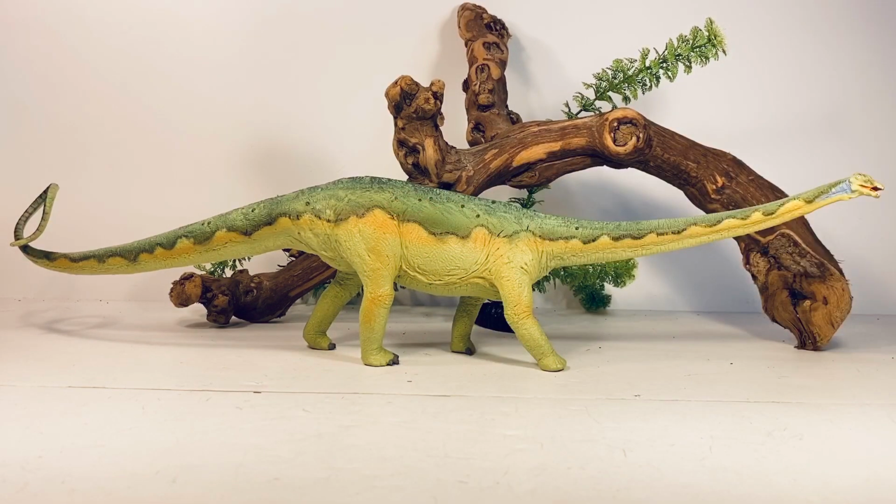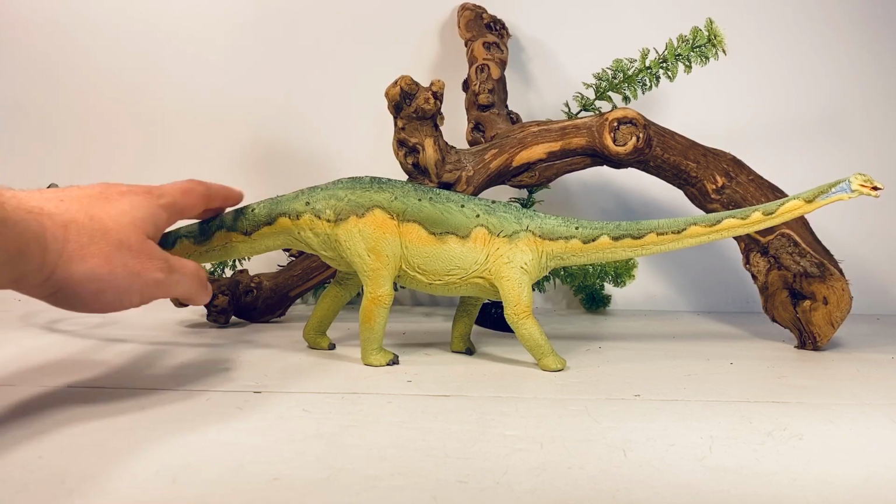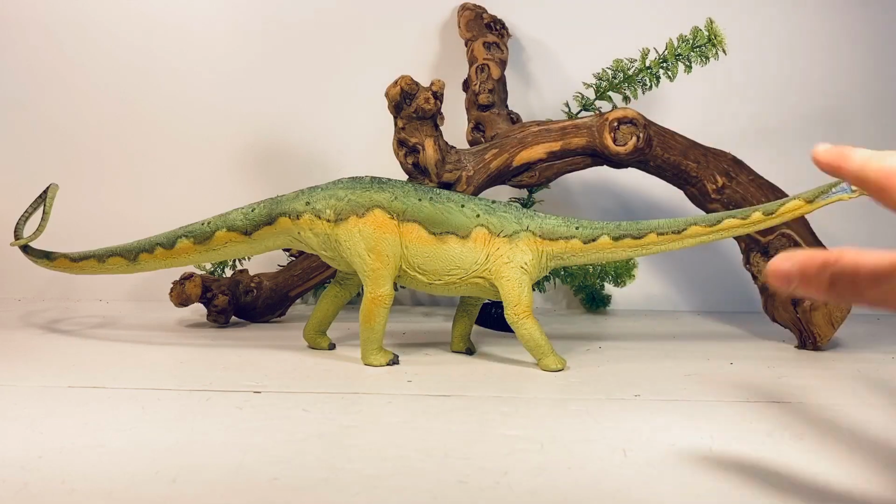The length of the body on this figure is about 5 inches long, and the length of the tail, including this bend right here, is just about 13 inches long. So it's almost 3 times the length. It just comes up a little bit short. So I really do wish this tail was maybe like 2 or 3 inches longer. I think it would have looked better proportionally on this figure.